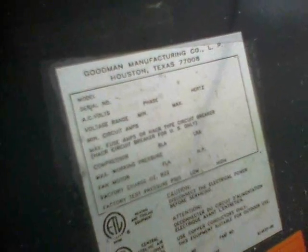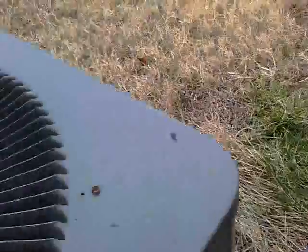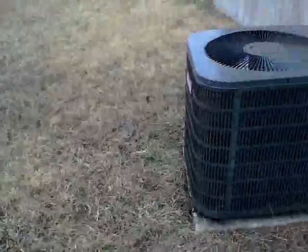Model number CPLJ30-1. Is that an A? That's a B, 1B. Serial 0503289688. So this is manufactured the 5th month of 2003, I believe. I can't tell when it was made. No, 2005. 0503. It's manufactured March 2005. My mistake. And it is a heat pump. It's not running right now. And it is actually set at an angle, which is not good.